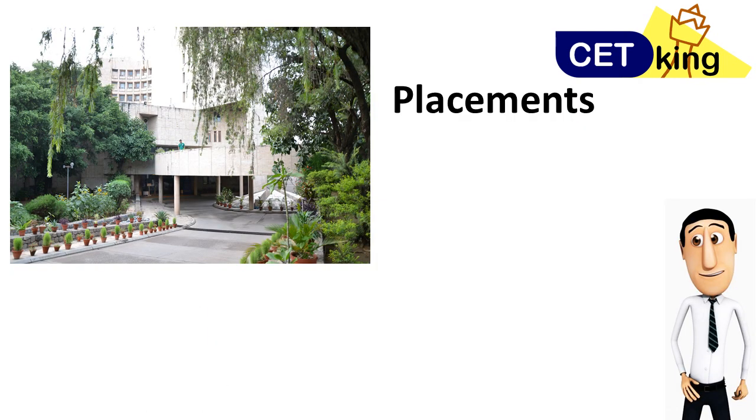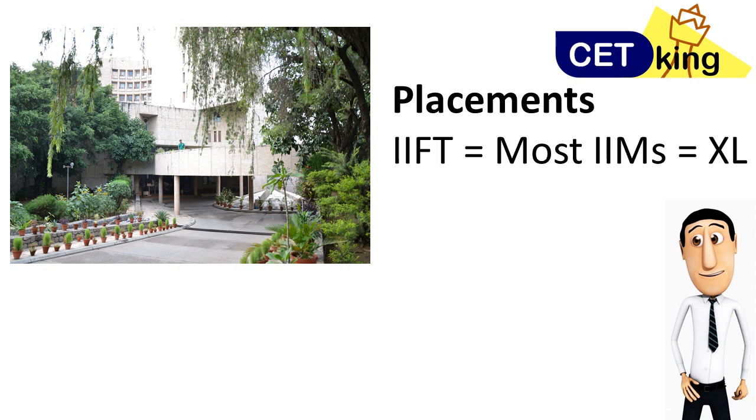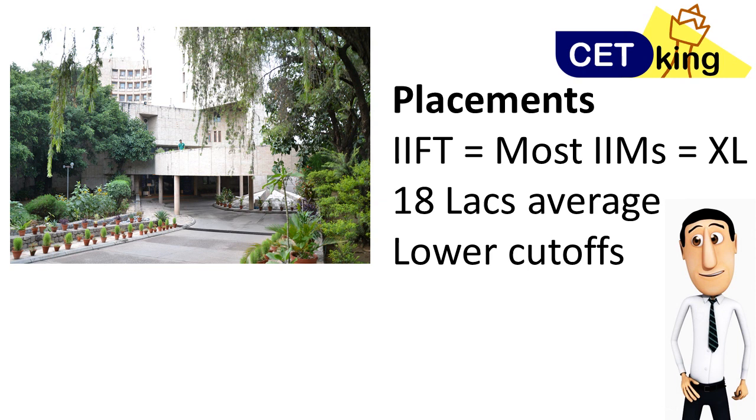On the positive side is the placement as well. You can rank IIFT alongside most of the IIMs and XLRI, JBIMS, SPJIMR and all those colleges. You'll get the finest placements there, with the average salary touching around 18 lakhs. So it's a highly recommended college from the placement point of view. And the cutoffs are much lower compared to what you will see in the IIMs. So if CAT is not your cup of tea, IIFT can act as a very good backup plan for you.